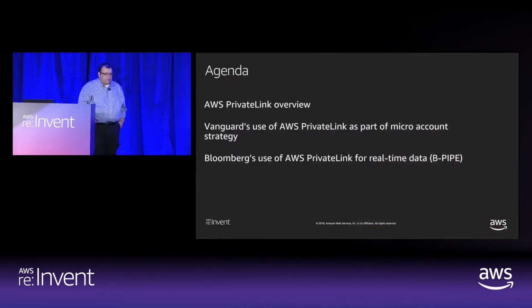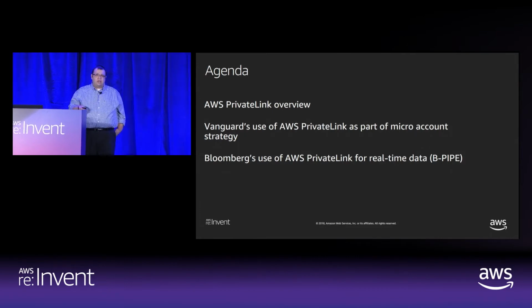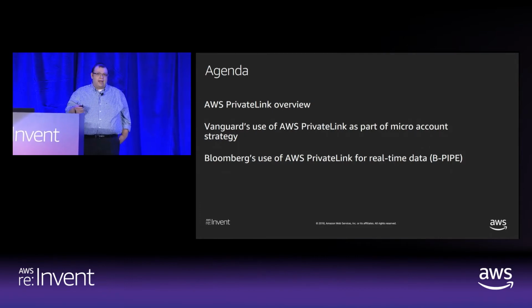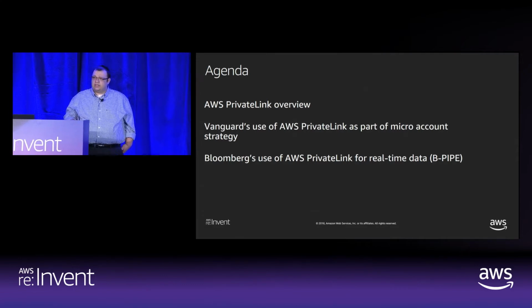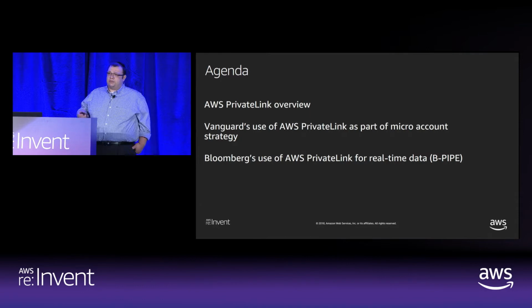So let's get started. First, I'm going to do an overview of AWS PrivateLink, and I'm going to go deep in the technology and how it works. Then Barry's going to talk about Vanguard's strategy in terms of micro accounts and how PrivateLink was an enabler in that strategy. And then Corey's going to talk about how Bloomberg is using PrivateLink to enable delivery of one of their flagship products called bpipe.